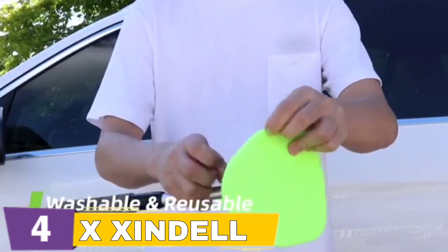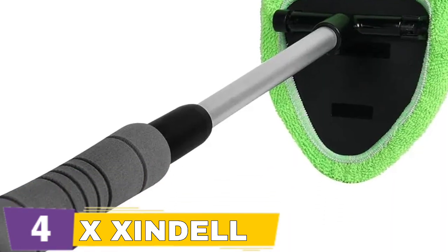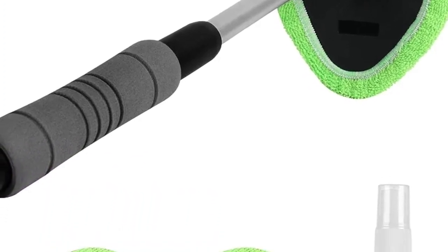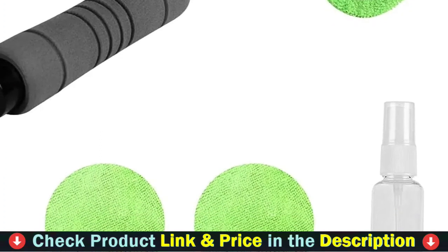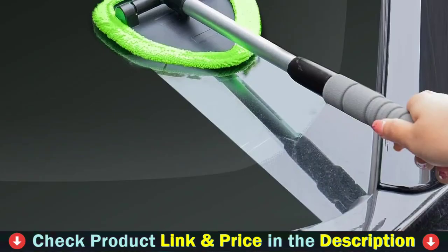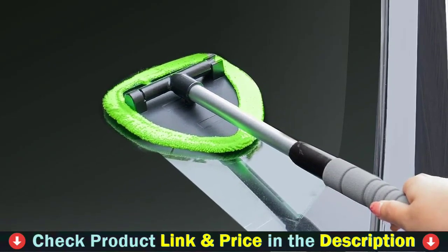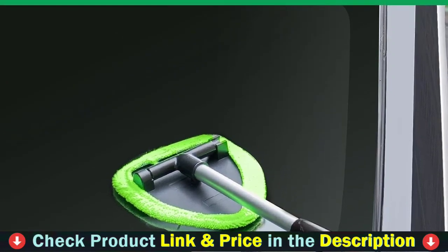The cleaning pad pole is made of aluminum alloy, which is lightweight and non-rusting, making it more durable than plastic. The end of the handle is covered with a soft sponge, making it non-slip and comfortable to grasp. 3 pieces reusable and washable pads composed of fine fiber fluffed material are more effective at removing dirt and dust and are easy to clean. The microfiber cloth assists in the removal of grime, dust, and fingerprints from the glass.